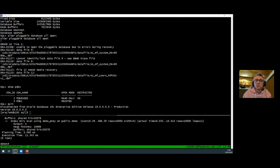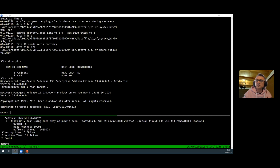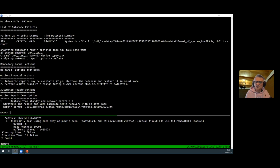And now I will show you, I don't know if you probably all know about RMAN, but I don't know if you know the recovery advisor. Three commands to remember. List failure. The failure has been detected. I have a problem in a system data file. Advise failure. Tell me what to do. I don't have to check myself where to restore the backup from.